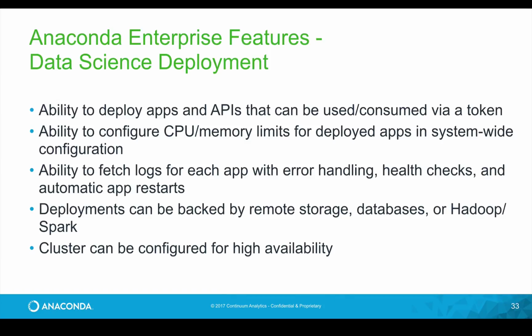and automatic app restarts. Also, your deployments are not limited to Anaconda. They can be backed by any remote storage, databases, or Hadoop Spark clusters that you might have. So you can power visualizations and dashboards with remote data and remote compute resources.